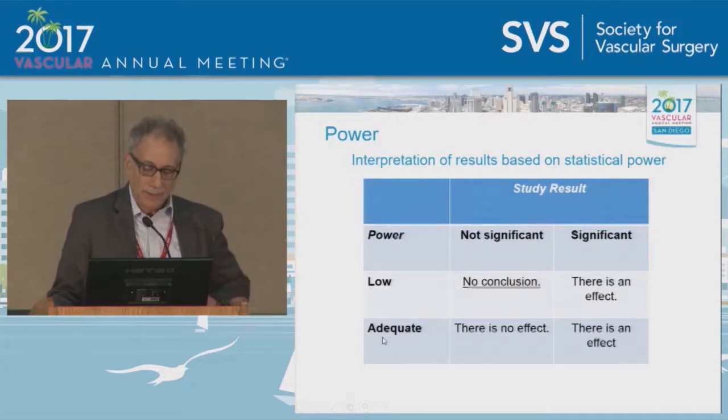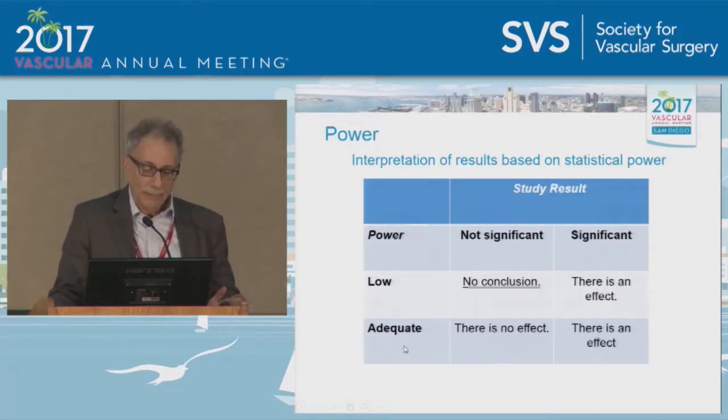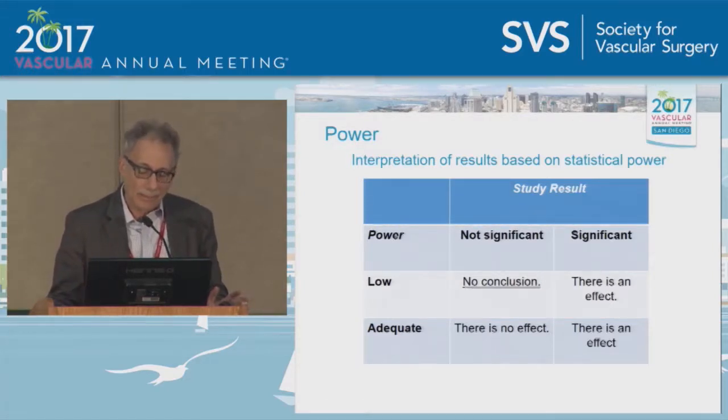Now, the point about this that's important is when you have a significant effect, you can say that there was a significant treatment effect. The treatment was better than the control group on the outcome variable. You can say that when you have low power, and you can say that when you have high power. If you have adequate power, meaning you have a good chance of finding an effect if it exists, but there's no effect, the significance is greater than 0.05, you can say there was no effect, the treatment doesn't seem to be very helpful, or the groups had similar outcomes.